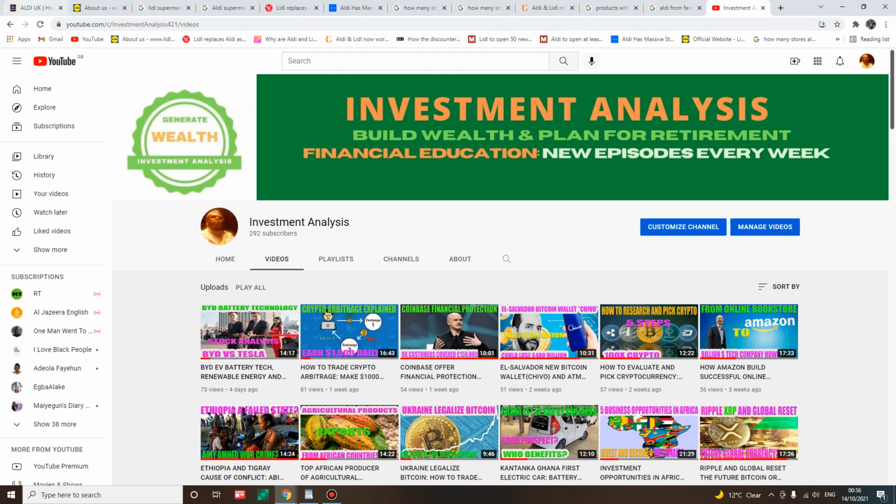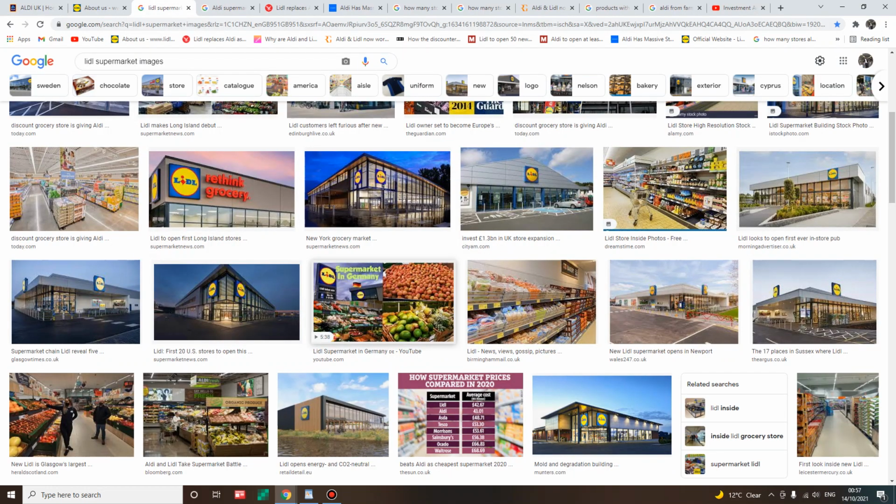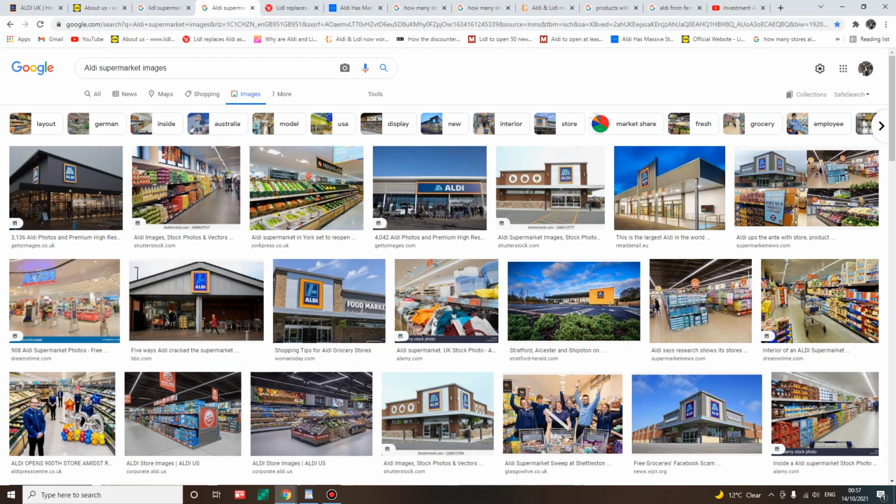Meanwhile, let me quickly tell you the differences between Aldi and Lidl supermarkets. If and when you visit the two stores regularly, in the UK here, you would have noticed some of the differences I will mention in this presentation. You see, Lidl stores are usually bigger, say between 14,000 and 21,000 square feet, while Aldi stores usually measure say 10,000 square feet, particularly in the US.